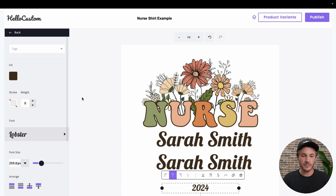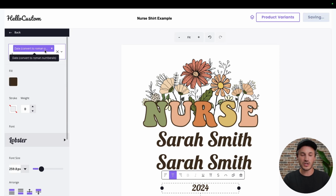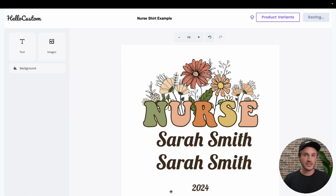So for this one right here, I'm going to tag this one as date. And again, it's the bracket convert to Roman numerals. That way it has this as the instructions with the date tag. And if I type in October 14th, 2024, it would convert that to Roman numerals for this graphic. So let's go ahead and publish this template.